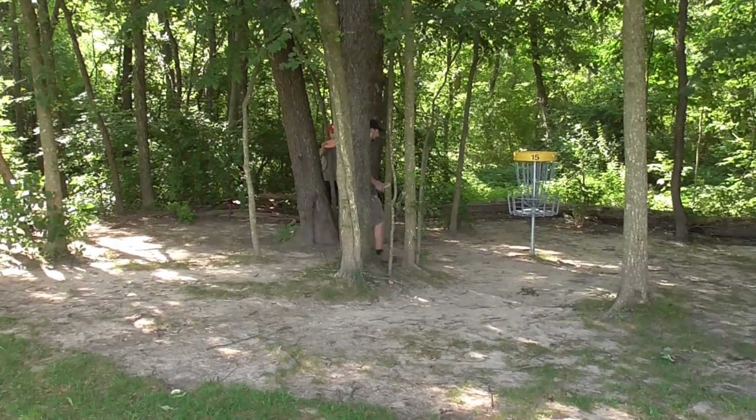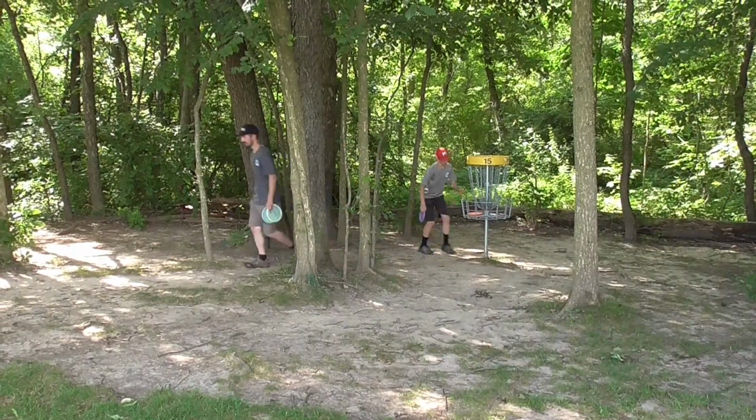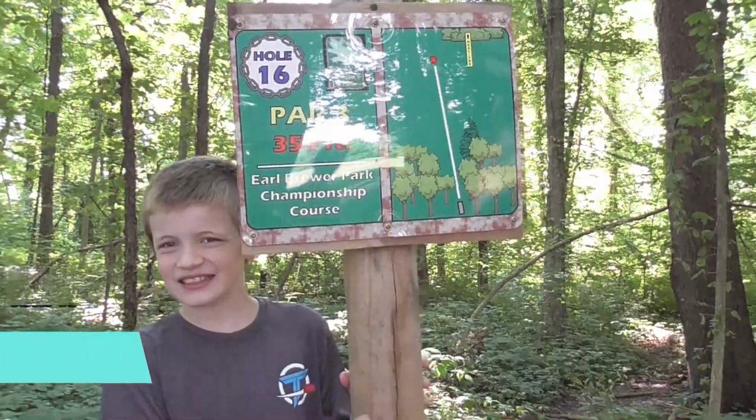Good stuff. Yeah, this hole, the green is really wooded. Well, in spots you can see what's going on there.